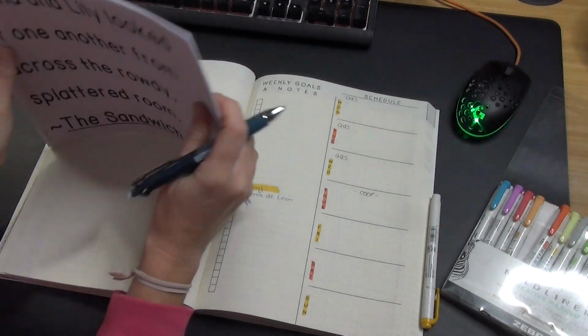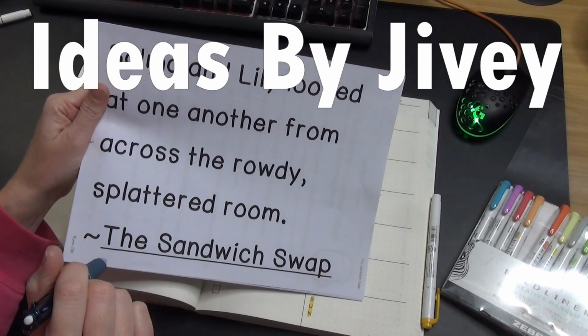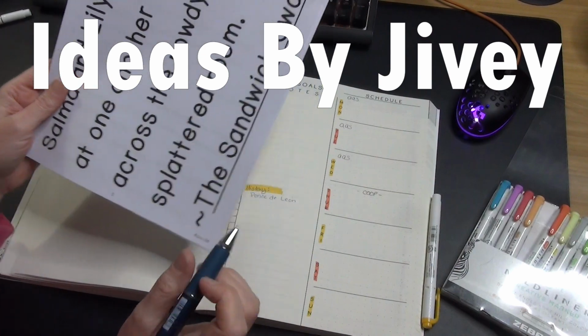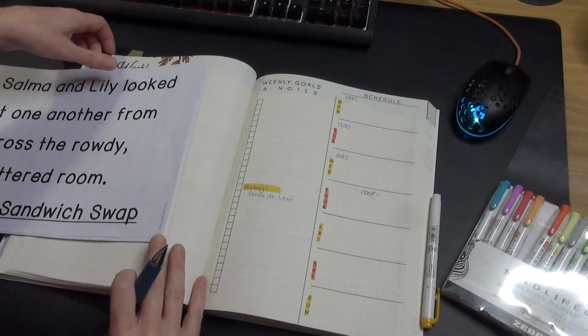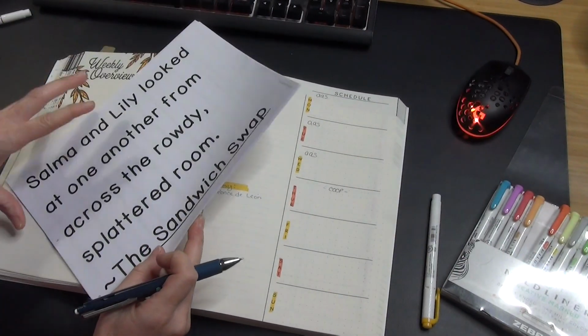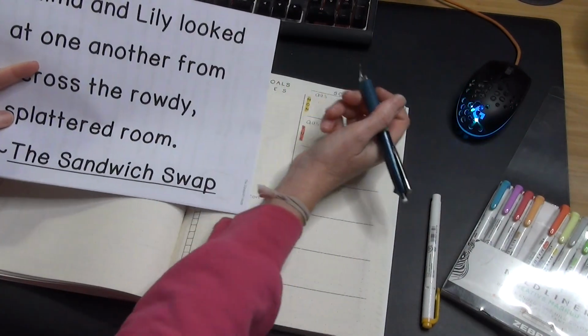All right, something else I know I want to do this week is, I have seen quite a bit of stuff on Instagram about a Jivey mentor text. So I want to give this a try. I think this is going to be a full week thing, because I actually found this printable for free. And what we're going to do is listen to The Sandwich Swap.